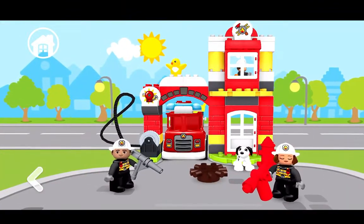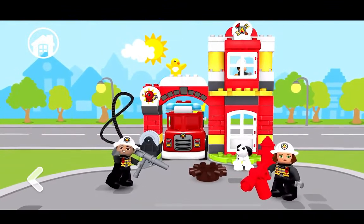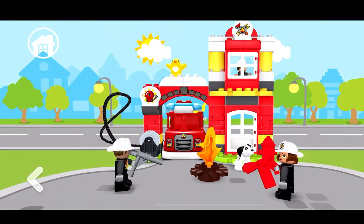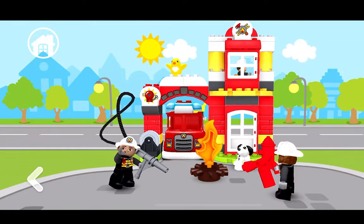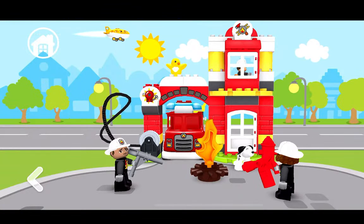Hello, our little friends. Today we will study what firefighters and police do and learn to help others. Let's do it. Well, we see firefighters here and the fire station. We can see how to put out the fire. Firefighters use a fire hose or extinguisher for this.